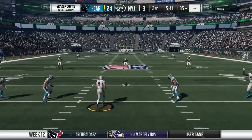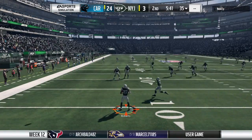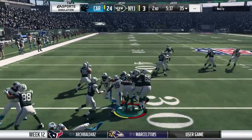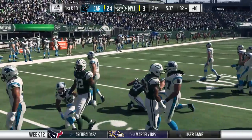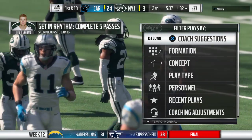Gano out to kick this one away. This is fielded at the 10. Solid return, pretty good field position. They'll start at the 32-yard line. Now the Jets offense gets ready to head back on the field.